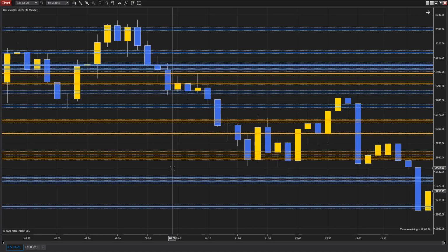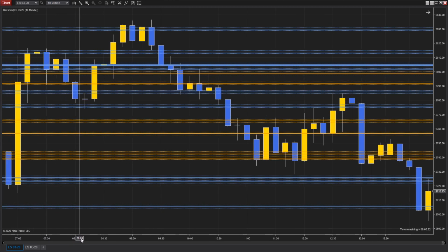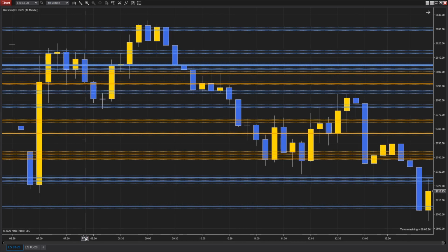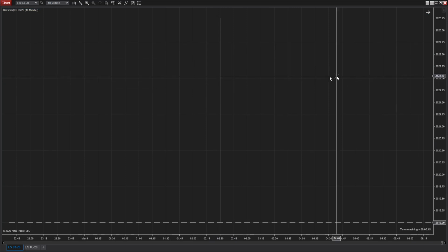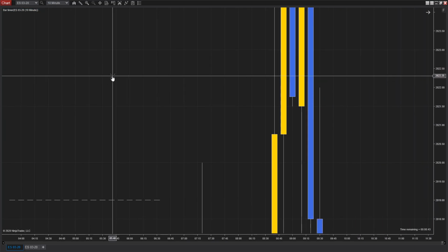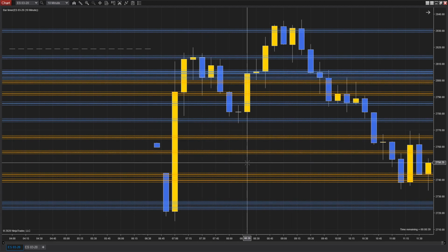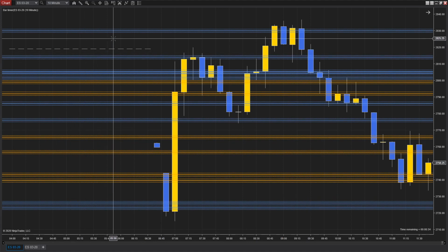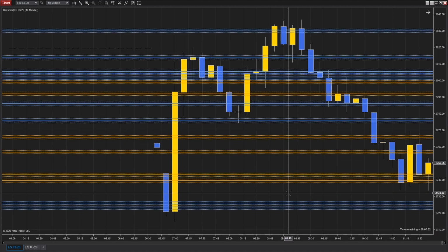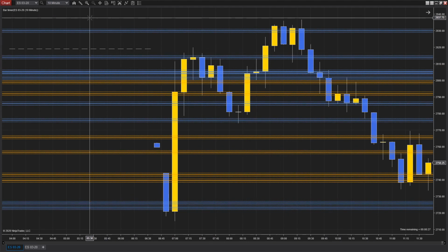Okay, this is the review for Monday, March 9th. We're looking at the S&P 500 and I just have a really simple 10-minute chart right here. Let's go back. We're looking at prediction points, of course. The blue lines are the CPs, that's a critical price, and the orange lines are our key prices. Moral of the story is blue lines are more important than orange lines. Market's going to move from blue lines to blue lines and use the orange lines along the way.